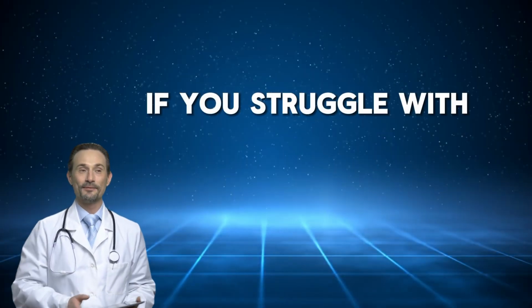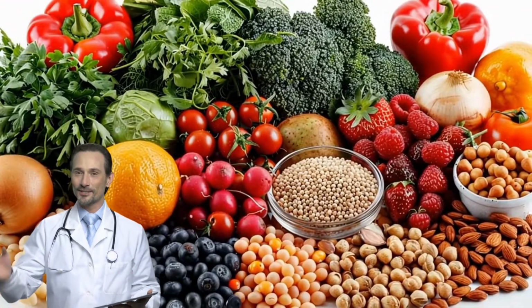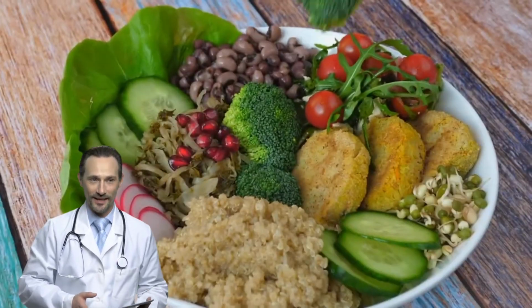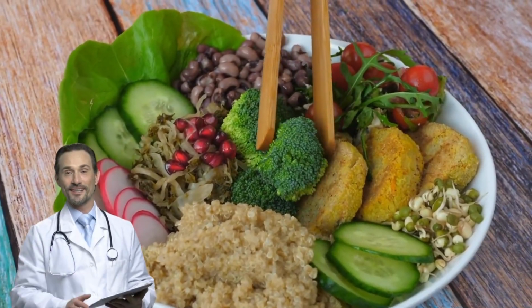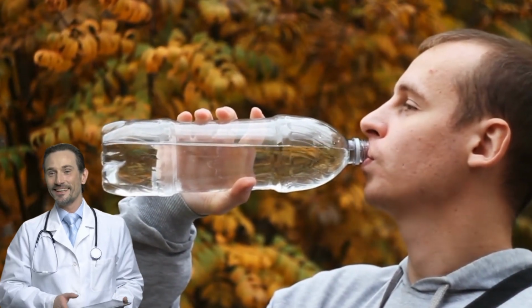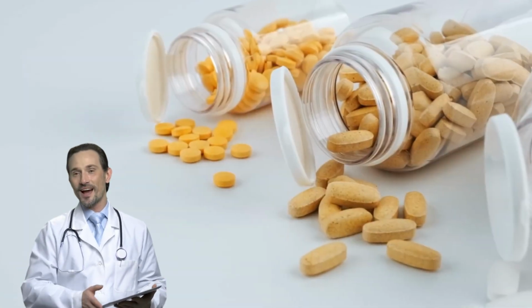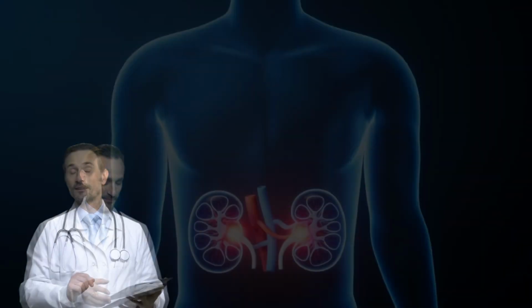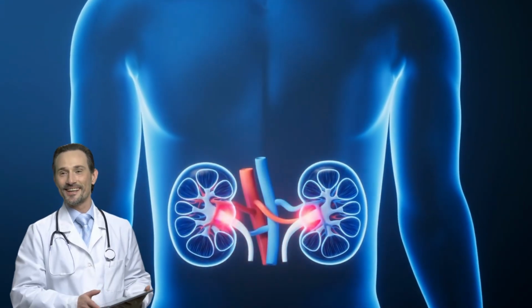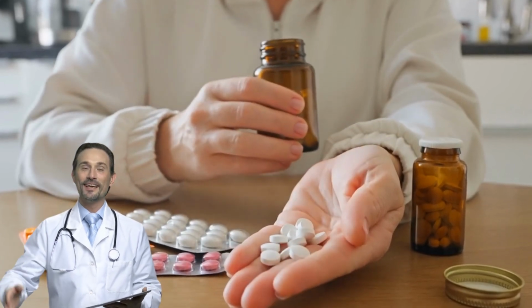If you struggle with constipation, here's what to do instead. Increase fiber intake naturally through whole foods like chia seeds, flax seeds, and leafy greens. Stay hydrated. Constipation often happens due to lack of water, not lack of fiber. Use magnesium citrate supplements if needed, as they can help with bowel movements without harming kidney function. Laxatives should be a last resort, not a regular habit.